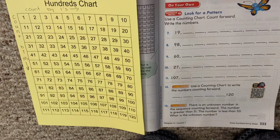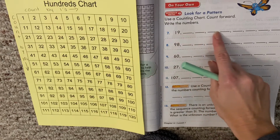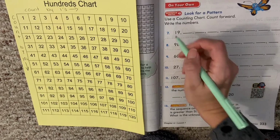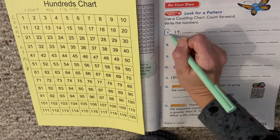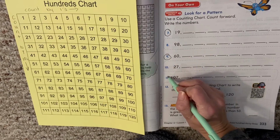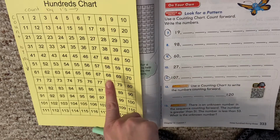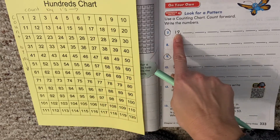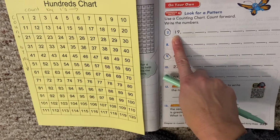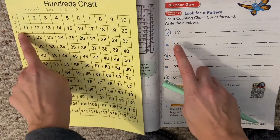You're going to be doing the same thing where you are counting forward by 1, right? Each time, 1 more. So I'm not going to have you do all of these. I would like you to work on 7, 9, and 11. You can use your hundreds chart, find the starting number, and then count forward, right? So if I'm starting for this one, I'd find the number 19, right? And look through it. Oh, it starts with a 1.